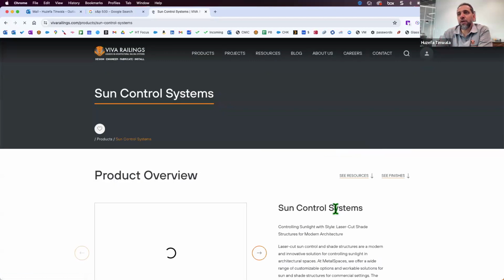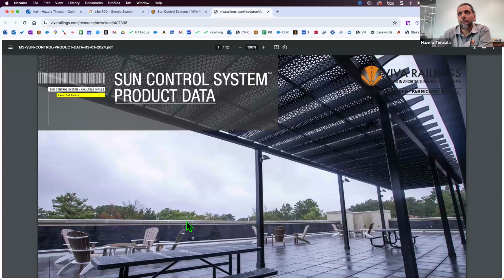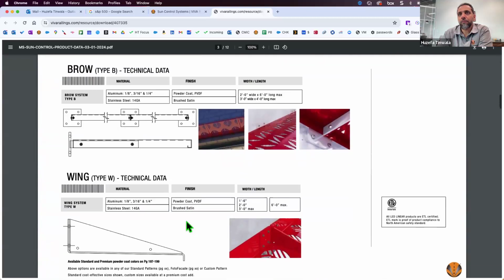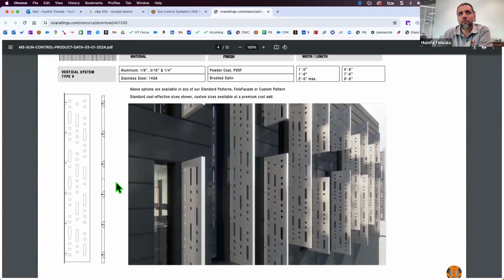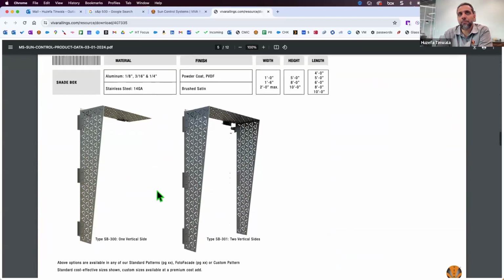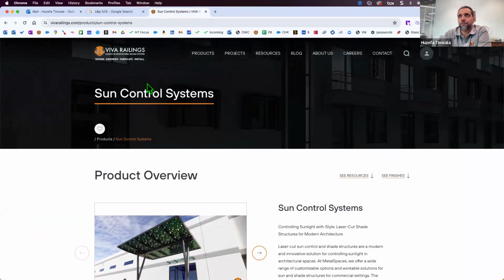Sun control systems, we have different options in sun control, which is all available in our product data. So different types of brow type versus a wing type, sunshade. And then we have vertical fins, box shade type, or an L-shaped, and so on.